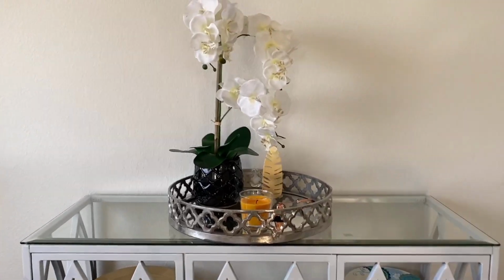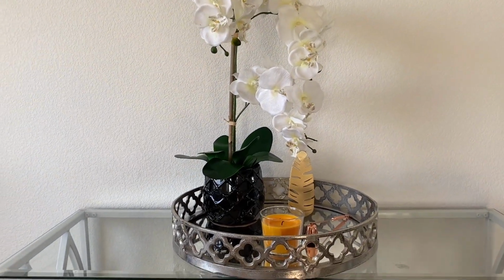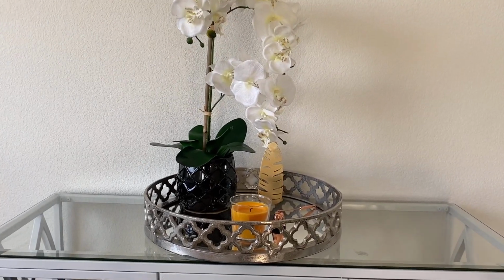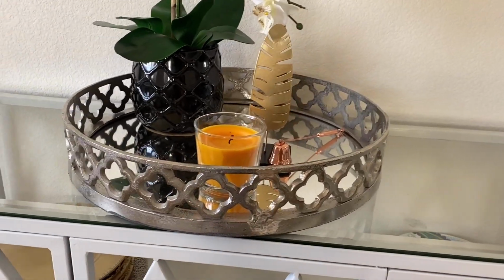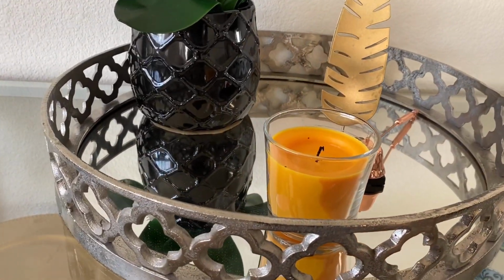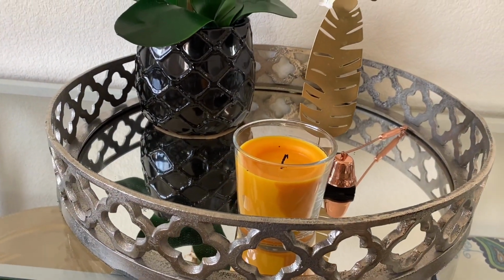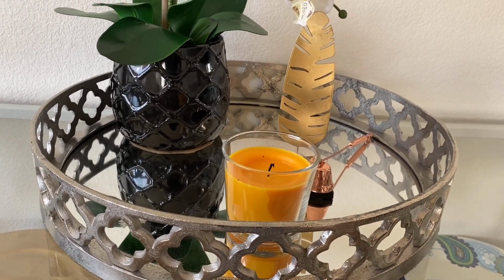So right here, I love this floral, just the black and white, just brings the side. I can use this for fall, spring, mostly summer, which I'm doing right now. And this candle is from IKEA, and it smells so good. Just a second ago, I was standing next to it when I was filming the nook section, and it smelled so good.